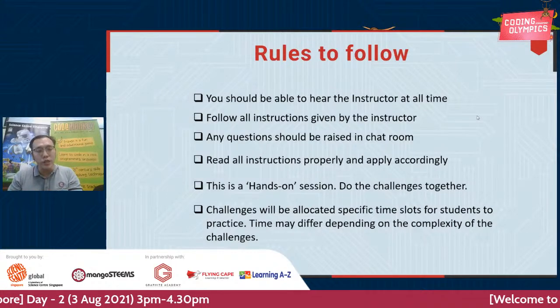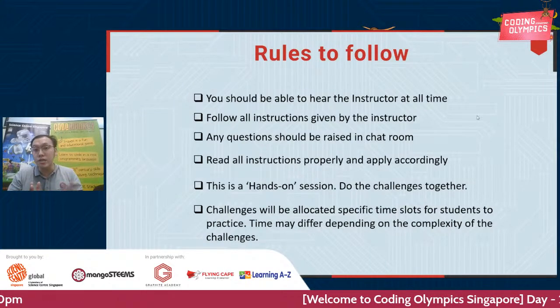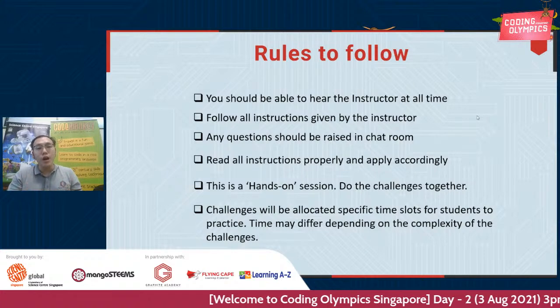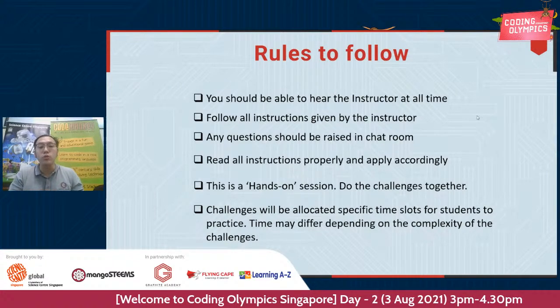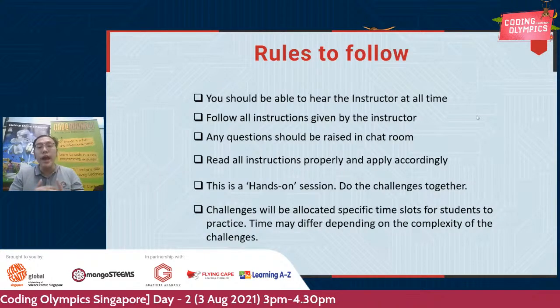You were stuck on some of the challenges. Take note, these challenges, if many students are stuck on them, will be covered when we go through the challenges. So take note of that. Make sure you read all instructions properly. And take note, this is a hands-on session.